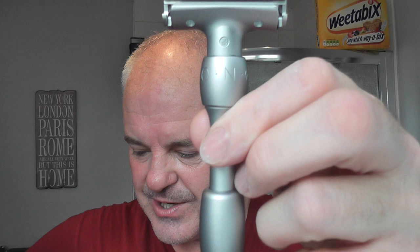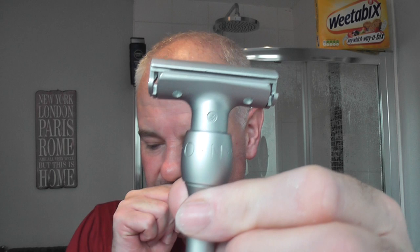Right, the weight of this. The Merkur Future, which is the one that came after this, the Vision, the Merkur Future is 128 grams. This is about 127. Roughly about the same length. This is a little bit longer. So it's roughly about the same as a Future, but I think it's even more aggressive. So we'll see how we got on.